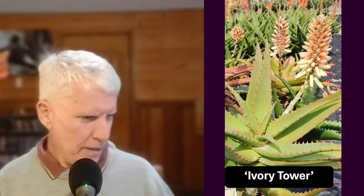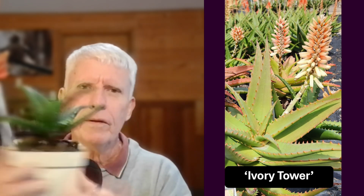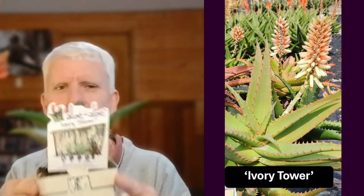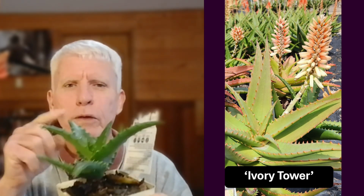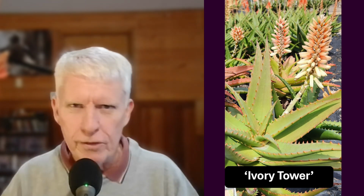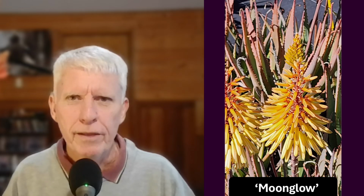This is ivory tower. Now, when you buy some of these plants, this is about the size of the plant you'll end up buying. Pretty small, comes with a fancy label. Let me put it there so you can read it. Ivory tower. And it gives all the instructions on the label about height and care and things. But this is a really good size for home gardeners to buy because they can take it home, look after it, and after a little while it grows into that with that beautiful flower. Then you've got moon glow.